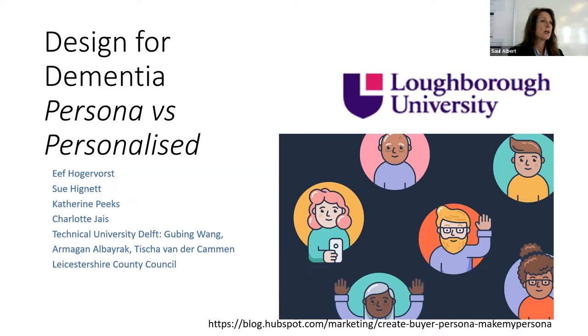And then Leicestershire County Council, who we are currently still engaged with, to design specialist dementia facilities and make sure we're getting the voice of the people we're designing for involved, because that's something that came up very clearly. What is the voice? What is the preference? How do we capture that? How do we design for the people we're designing for and with?